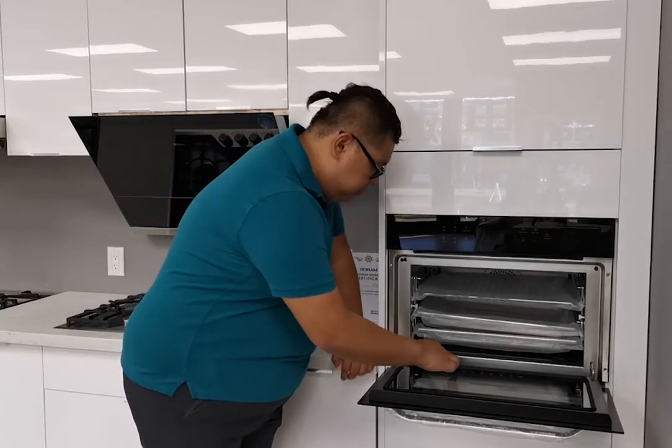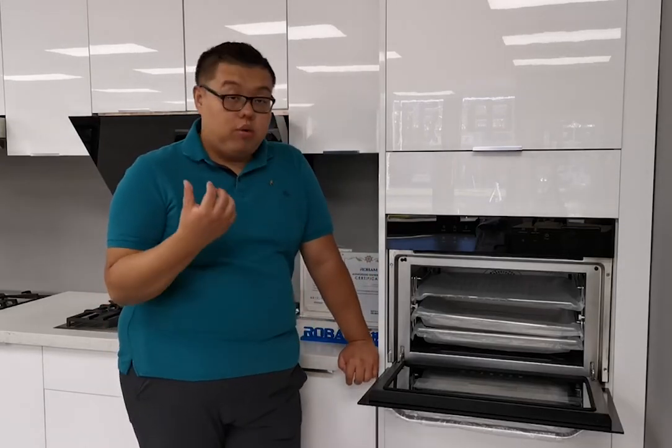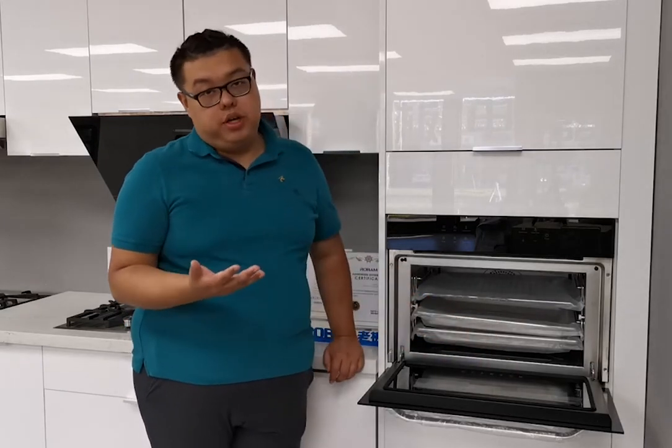Except the main functions here, we also have other add-on helper functions, such as ferment, defrost, and sanitize. We also have keep warm and warm plates.